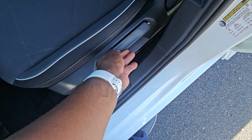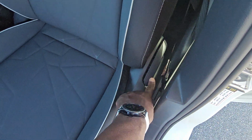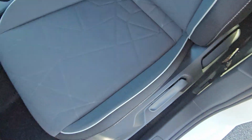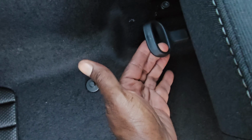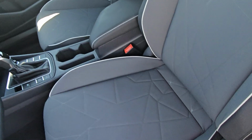So you use this handle to raise up and down in a pumping fashion to move the seat up or down. This teardrop shaped one here will adjust your seat back. And then you also have this loop right here under your right leg. That's going to lift up and scoot the seat forward. And on the passenger side, it's under the left leg, same loop.